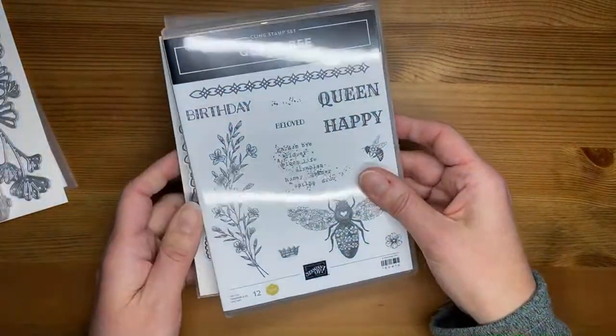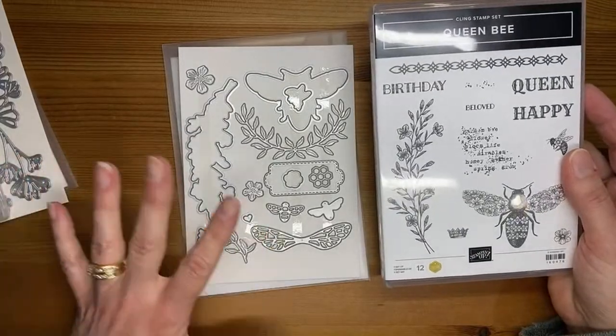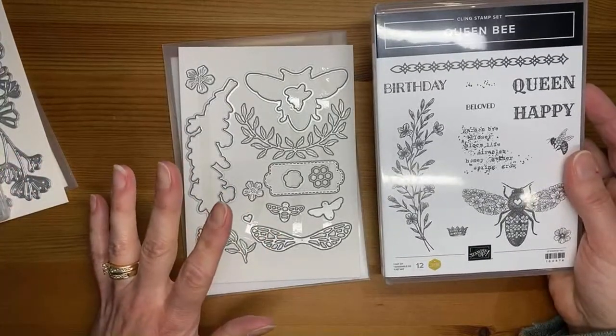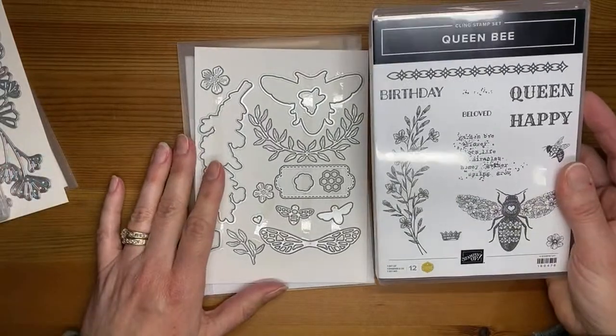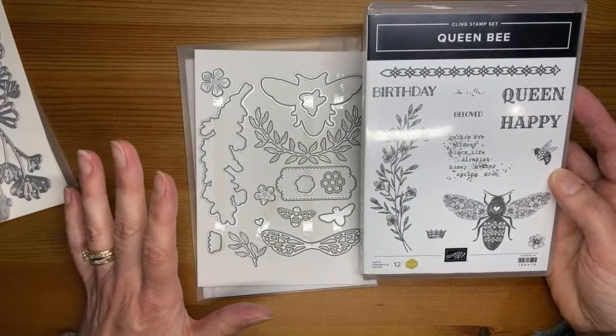The cling mount ones, if they don't get cut quite right, it's hard to tell what's what, what you're stamping, whether it's straight. Photopolymer, I'm not going to say I always get them straight, but that's why I prefer them: I can see through them and hopefully get it stamped a little straighter.